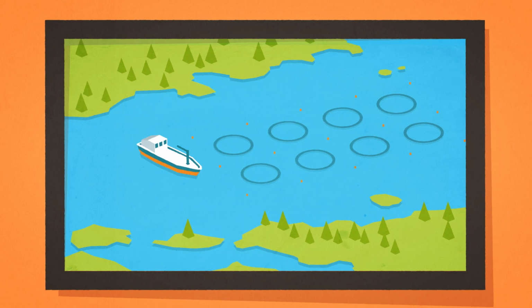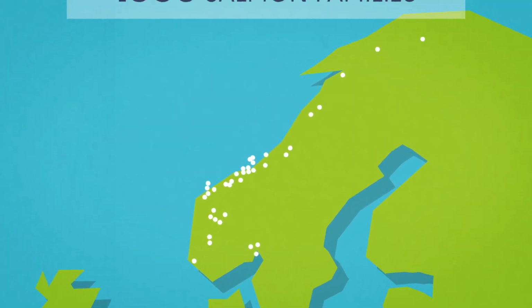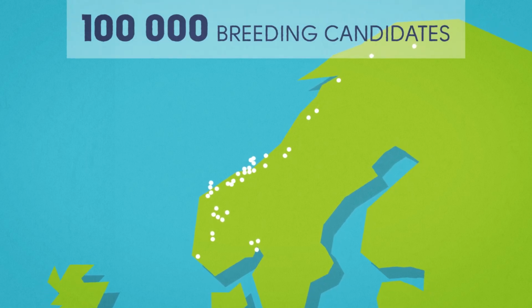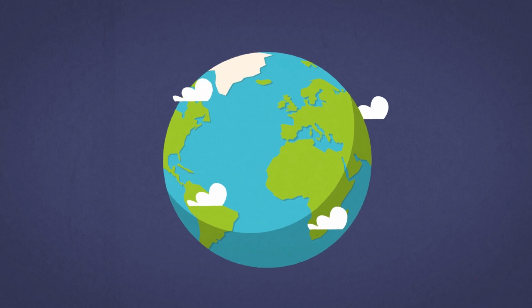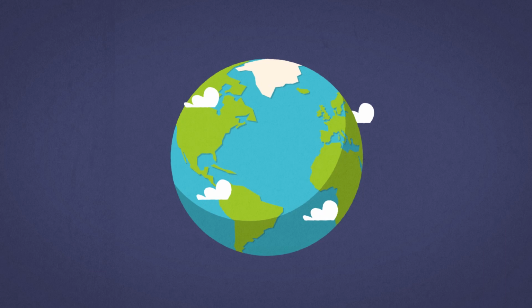With salmon collected from 40 Norwegian rivers, the genetic variation within 1,000 salmon families, and 100,000 breeding candidates per generation, AquaGen continues the work of enhancing the best genetics to meet ongoing challenges in the global aquaculture industry.